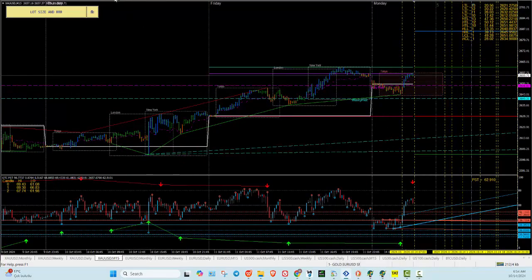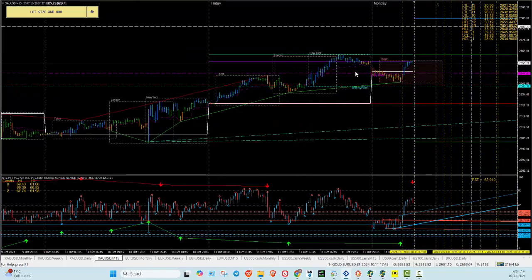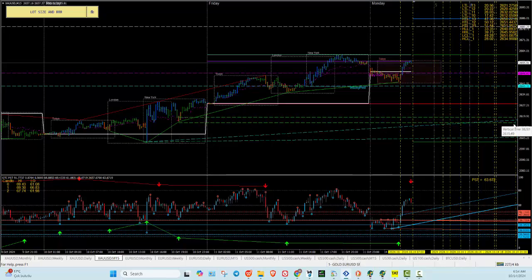So 2,680 for us is going to be on the cards. All right, so if the market does pull back into here, back into maybe the low of Friday, or dip down to take out a level here, so for example, this zone will be okay to buy.